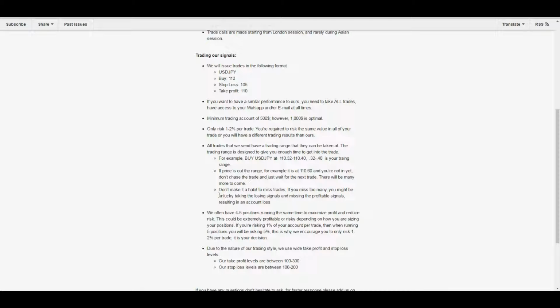We often have 4 or 5 positions running at the same time to maximize profit and reduce risk. This could be extremely profitable or risky depending on how you're sizing your positions. So if you're risking 1% of your account per trade, then when you have 5 positions running, you're risking 5%. Okay? This means that if you're risking 2%, then when we have 5 positions running, you'll be risking 10% of your account. If you want to double that, then you'll be risking double the amount. It's up to you how much you want to risk.